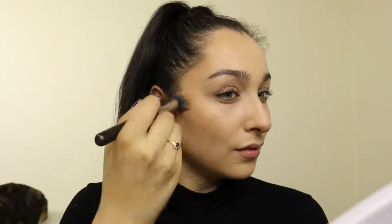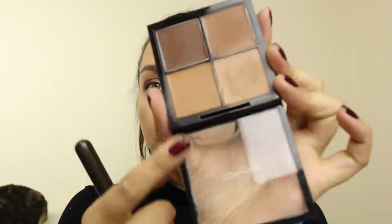And you just want to draw the number 3 on the side of the face. Now, I go a little bit higher than what my natural cheekbone is because I have a rounder face and I want to sharpen my lines up a little bit. Here we go. I found the shade. So the shade is actually called Rolling Stone.